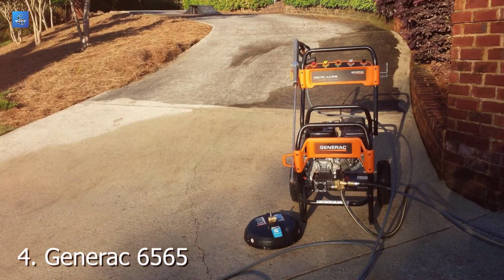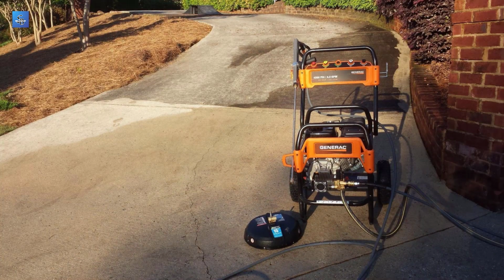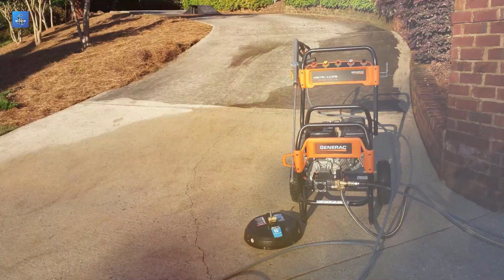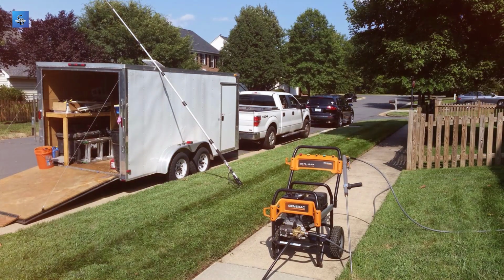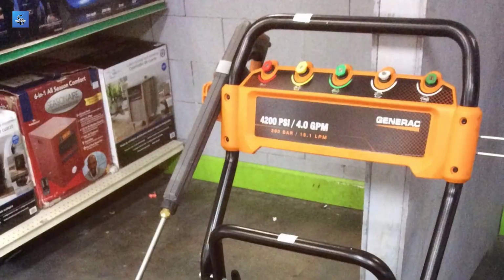Next at number 4 we have the Generac 6565 4200 PSI 4.0 GPM gas-powered pressure washer. For those who demand nothing but the best in outdoor cleaning power, the Generac 6565 gas-powered pressure washer is the ultimate choice. With its robust performance and rugged construction, it's designed to tackle the toughest cleaning tasks with ease.